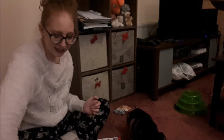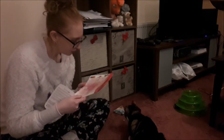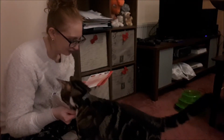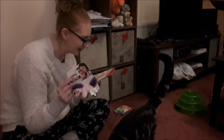The next toy that we have is this little unicorn. Obviously, clearly as part of the fantasy box, we have this unicorn. Excuse me, I have a massive cold. The plush unicorn is made up of a colourful, shiny material with a soft, furry texture. The fun toy is filled with catnip that helps awaken your cat's instincts, encouraging movement during play.